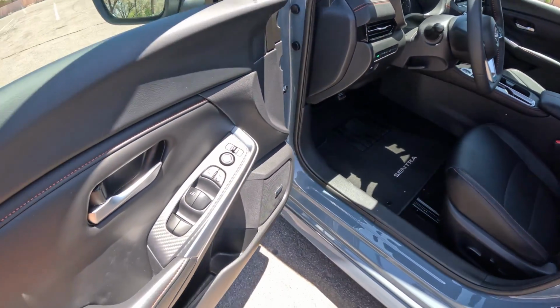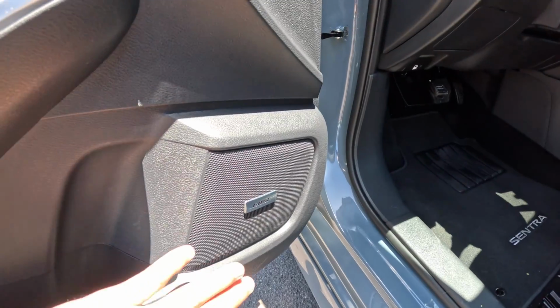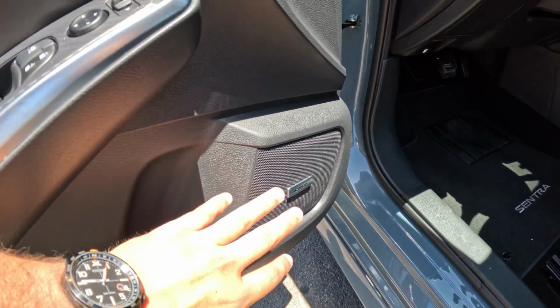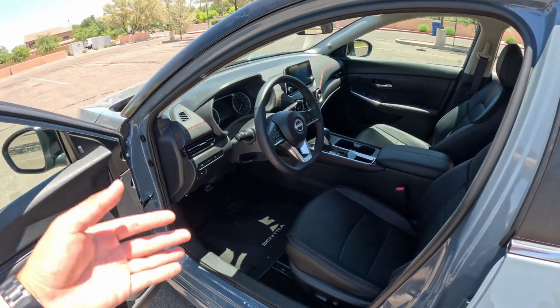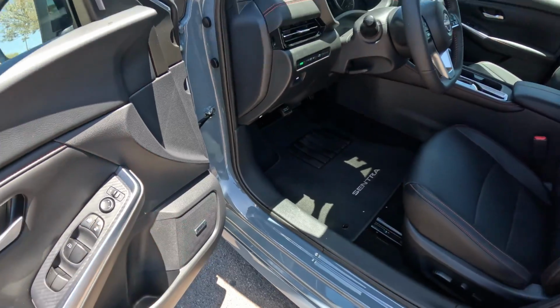You'll also find some fake carbon fiber trim throughout as well, but more importantly, the higher trim models also get the 8-speaker Bose sound system, which doesn't sound great, but it's certainly not bad either. So if you're going to be using this for your commuter, it might not be a bad idea to invest a little bit of extra money for that sound system.